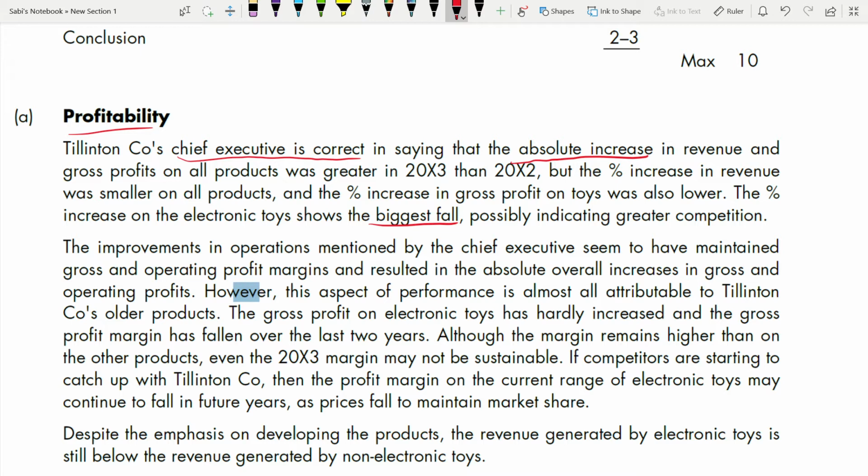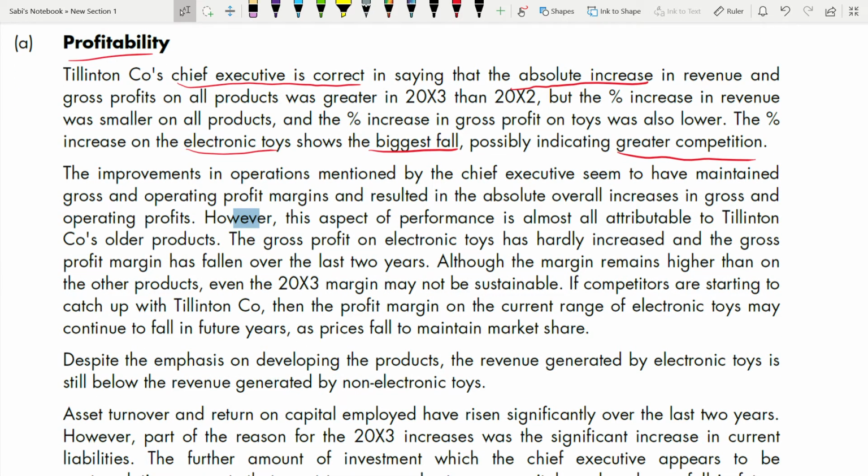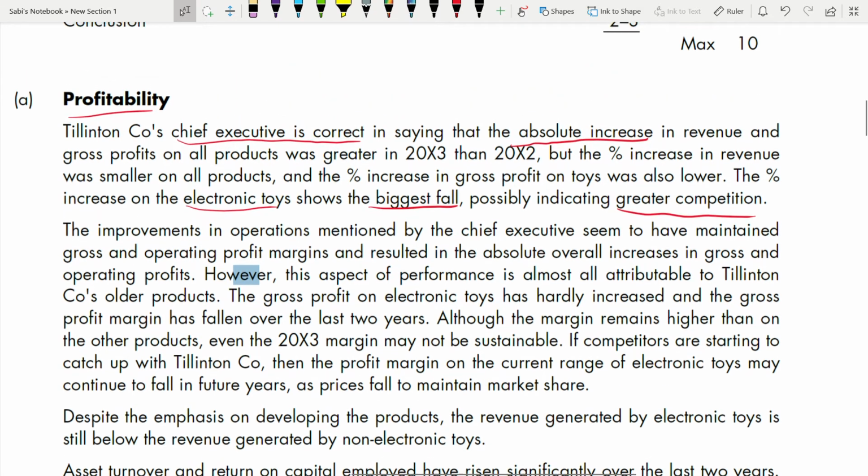So the percentage increase on the electronic toys, because electronic toy is the one where you could invest. If that shows the biggest fall, that's going to be a very great concern, possibly indicating greater competition. Now every company is going for that electronic toy. When there's a sudden, huge fall, it implies that there's a greater competition. Now let's go to the second paragraph.